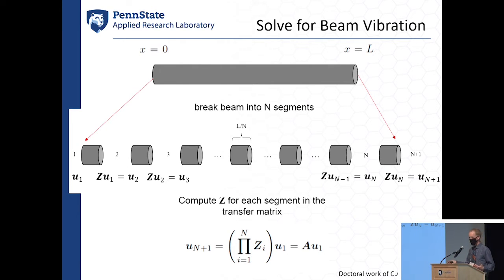If you have a longer section of beam, you simply break your beam up into more sections. Each one of these has a transformation from one side of the segment to the other side, and the Z matrix gives you that transformation. We can take the deflection on one side and transform it to the other side, and continue to do that as we move along the beam until we get to the other side. Then you have the entire vibration at these numbers of segments of the beam. The more segments you break it up into, the more accurate a representation of the entire beam vibration you have.